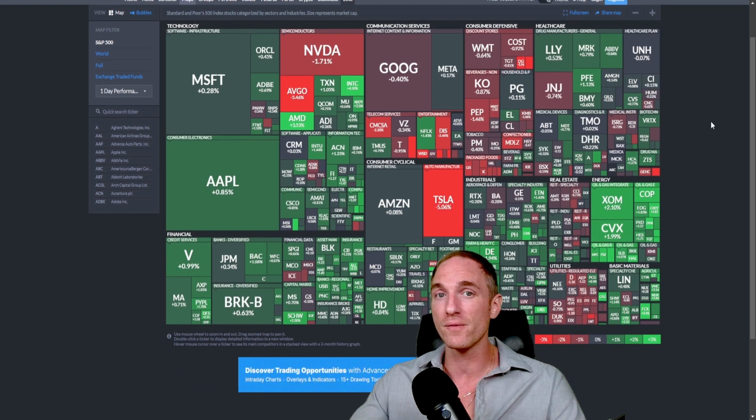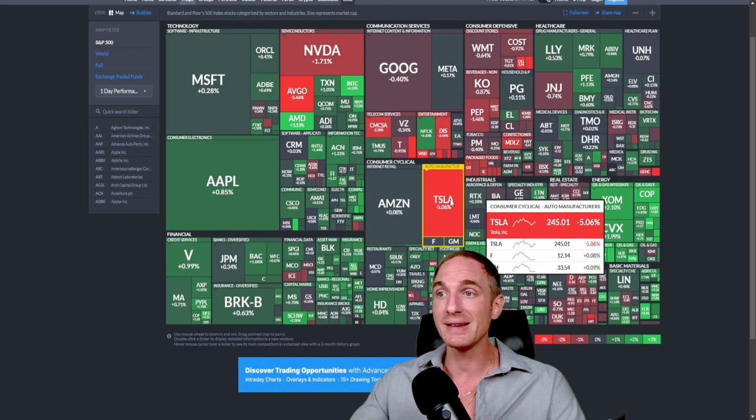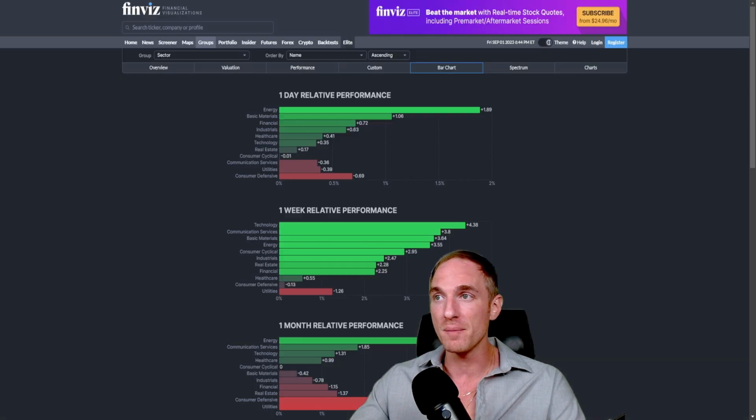So if you take a look at the heat map here for the day, you will see that most of our market was green, but we did have some negative performance here by Broadcom and Tesla, pretty much dragging down some of the technology stocks here. But as a whole, guys, fairly healthy market for the day here.